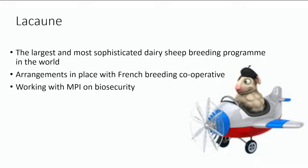So the Lacaune, without doubt, the largest and most sophisticated dairy sheep breeding program in the world. Very impressive since about the 1960s. Enormous gains made, not just on production, but a range of traits, including conformation. Jake has travelled to France 3 times in the last 18 months and established the right relationships, with the benefit of a contact of his over there, who's a vet that lives in the Roquefort region where the Roquefort cheese is made. And we have arrangements with the French to access these genetics.